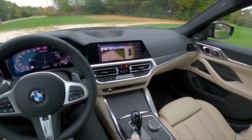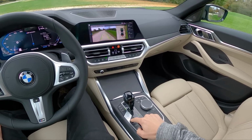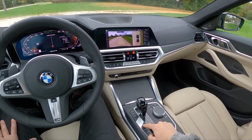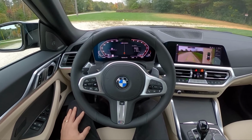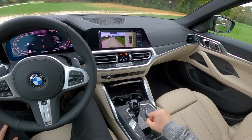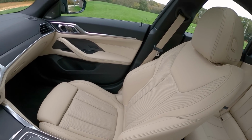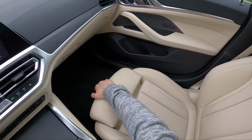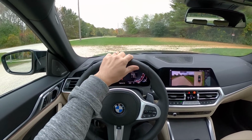We have a nice reverse and 360 camera, a few different drive modes, Eco Pro, Comfort, Sport, and Adaptive. We'll start it on Sport because, I don't know, this engine just sounds really good, and I want to hear that as much as I can. We've got wireless charging, wireless Apple CarPlay, and Android Auto in this BMW. Pretty large sunroof, very comfortable seats with a lot of adjustability. All right, let's take this on the road.